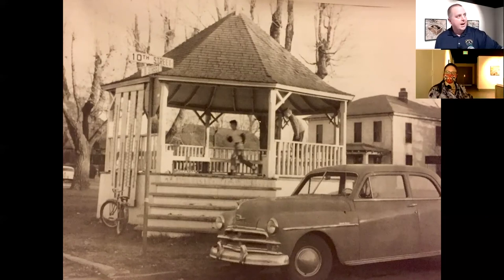This is a shot for the Sparks folks out there. The kid running is former Councilman John Mayer, and he had a family member that lived on the south end in a neighborhood called the Reserve here.